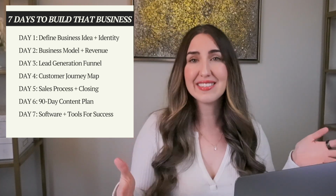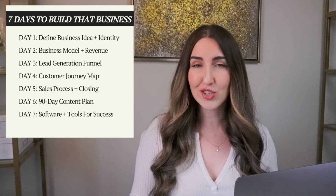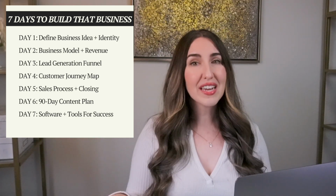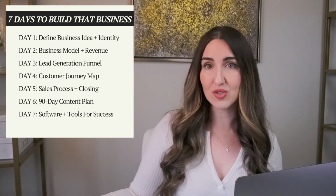We've covered so much already. Day 1 was all about our brand identity, creating our business idea. Day 2 was all about revenue streams and how to make sure that you are maintaining a profit in this business from day 1. Day 3 was all about the lead generation funnel and the sales tactics that you're gonna need to use right off the bat.